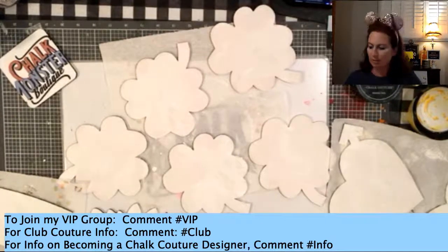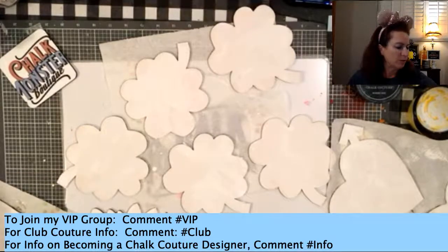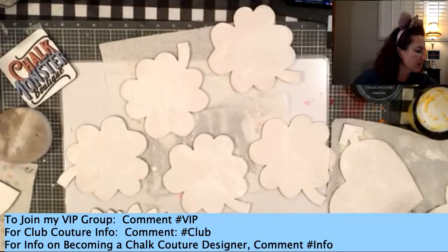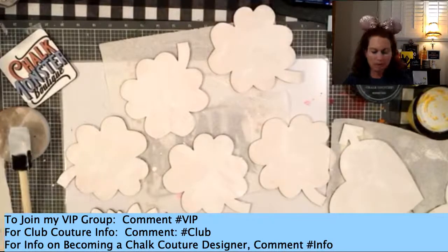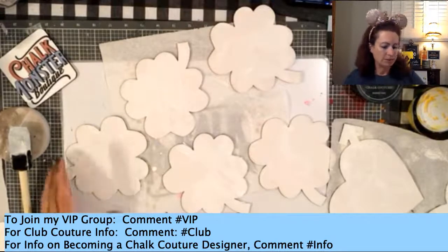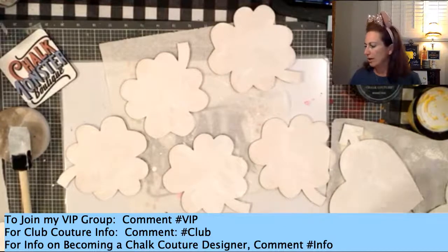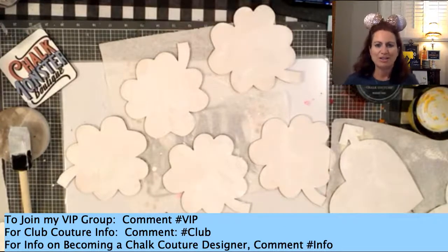All right, and then tomorrow night, we'll do a project too, but we'll work on chalking all of these. Now that we have the backgrounds painted white, we'll work on chalking all of them with our transfer to decorate them. It reminds me of sugar cookies, right? I feel like we gotta ice the sugar cookies.